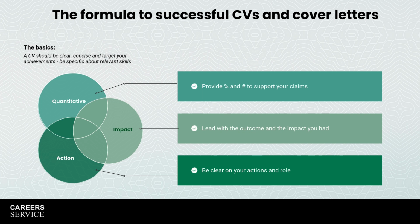Make it quantitative, so make sure you provide percentages and numbers to support your claims around your interactions. Make sure your employer can understand the scope and depth and context of everything you've been working in. Next, let's think about impact. So make sure you lead with your outcomes and the impact that you had. And that's where your quantitative information really works together with your impact. So for example, I improved the queuing time to this event by 7%, reducing the waiting time by 30 minutes.